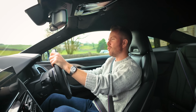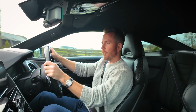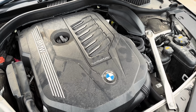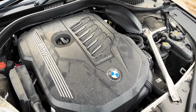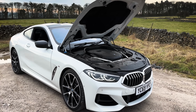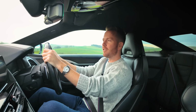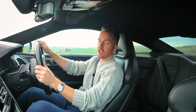If you're like me though and you don't really do diesel, then don't worry, there are plenty of options for you. There's the 840, like the one I'm in today. Now that uses a 3-litre straight-six twin-turbocharged petrol, and that produces 330 horsepower, which is enough. It's enough to give this car a 0 to 62 time of just 5 seconds. And it keeps going till it hits its limiter at 155. It is all the car and all the engine you ever need.